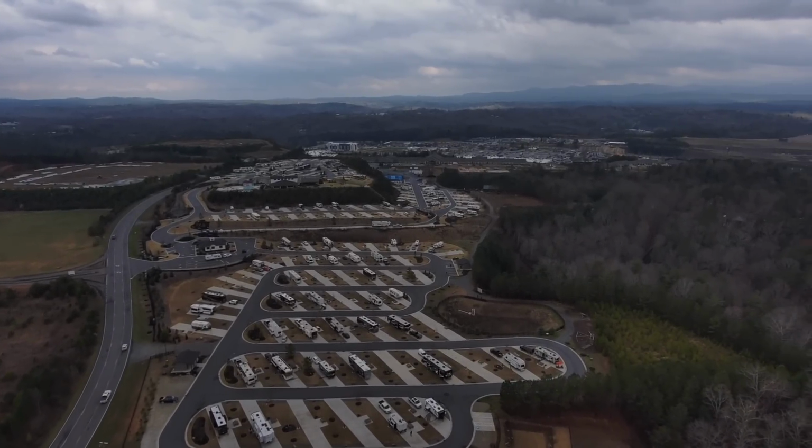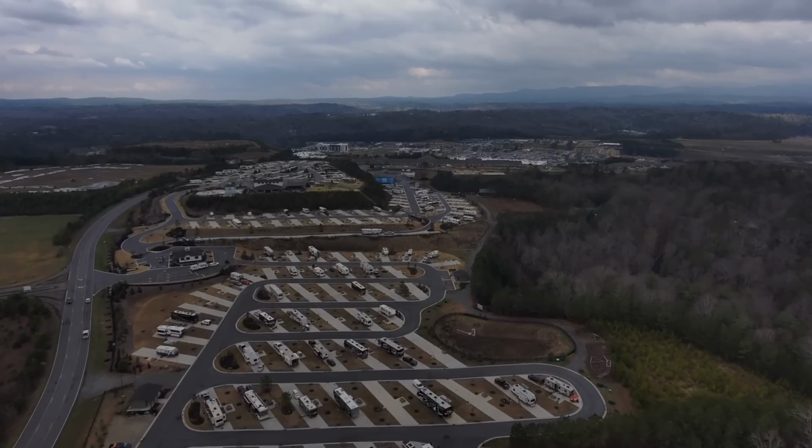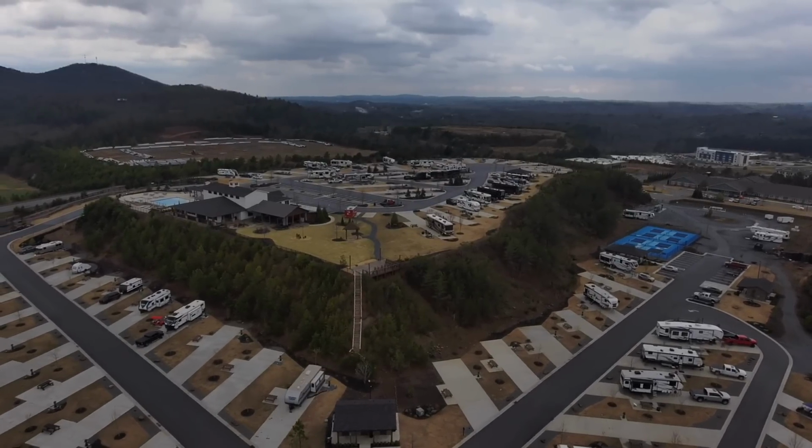You have way less wind down here, whereas if you're up on top, you're definitely catching the brunt of the wind. So if you're staying down low, you're closer to the dog park and all that fun stuff. Now, the coolest part is we've stayed here enough times to really have a lay of the land, right? We've stayed in different areas.